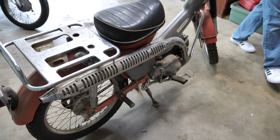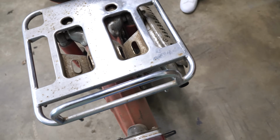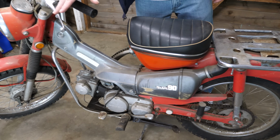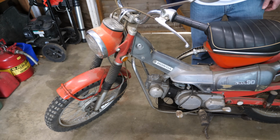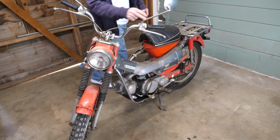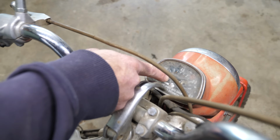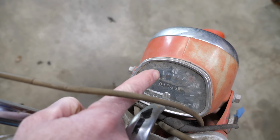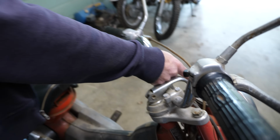1970 Trail 90, all original with the exception of possibly one of the brake levers. This one looks like it has a bigger ball on the end than the left. I believe it only has 1,065 miles, and based on some paperwork I got with the machine, only 14 of those miles have been put on the bike since 2003. So less than a mile a year for the past 20 years.